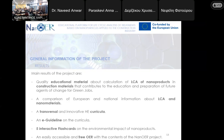The main results of the project are quality educational material about calculation of LCA of nanoproducts in construction materials that contributes to the education and preparation of future agents of change for green jobs. A comparison of European and national information about LCA and nanomaterials, transversal and innovative HE curricula and e-guideline on the curricula, 5 interactive flashcards on the environmental impact of nanoproducts, and easily accessible and free OER with the contents of the NanOER project.